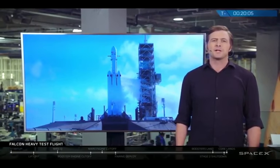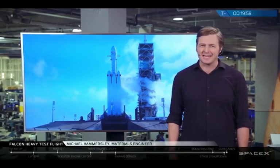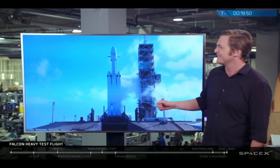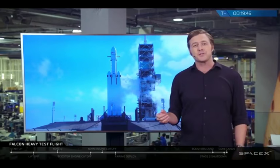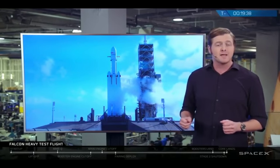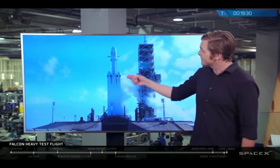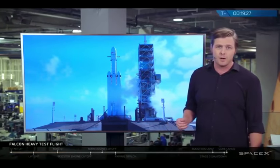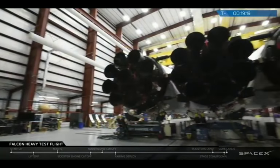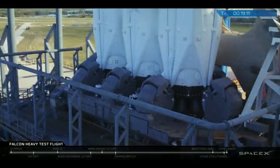Hi, I'm Michael Hammersley, a materials engineer in the avionics department. We're very excited. I'm sure you can hear it. To my right, we have a live view of Falcon Heavy on the pad at Kennedy Space Center. Falcon Heavy is essentially 3 Falcon 9 rockets all strapped together, which means it can carry much larger payloads not only to Earth orbit, but to the Moon and Mars as well. So like Falcon 9, Falcon Heavy is a 2-stage launch vehicle. The big difference is that the first stage in Falcon Heavy is comprised of 3 cores, while Falcon 9 has only 1. Now, each one of these 3 cores has 9 M1D engines, making for a total of 27 engines overall. Altogether, those engines produce 5 million pounds of thrust, which is equal to 18 747s at takeoff.